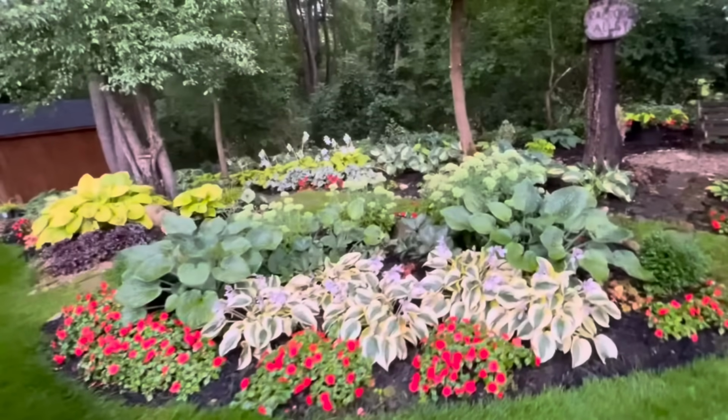Oh man, I'm so bummed that we're losing all this daylight. We might have to call this quits pretty soon here. I do need to come in here and clean up these hosta pretty soon so that we can let these hellebore shine.